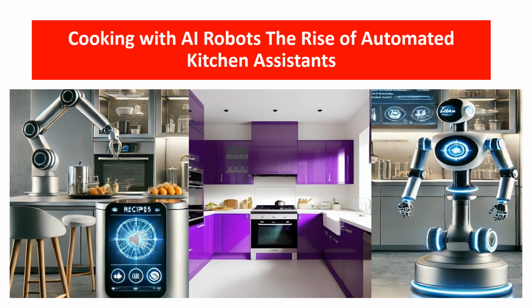The future of AI in cooking, what's next? AI kitchen assistants are constantly evolving. Future advancements may include voice-controlled recipe adjustments, real-time modifications based on dietary restrictions. Smart meal planning, AI-powered grocery lists that integrate with delivery services. Automated cooking stations, personalized cooking for multiple users with different dietary preferences.